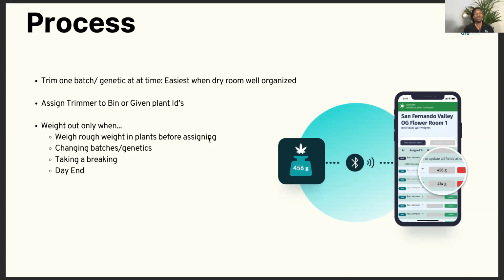So the first is weighing rough weight before you give it to them. So say, for example, you're giving them a whole bin of 15 plants. Weigh that bin to see what they're starting off with as a starting point. If you're just giving them a couple plants and you really want to be granular, you can also weigh those plants, or you can have an idea of an average rough weight that you're giving them before it's processed into A, B, trim, or weigh. So just understanding that is important. It is going to be another weighing time, but trust me, at the end, you'll have a lot more analytics, and it will pay off.